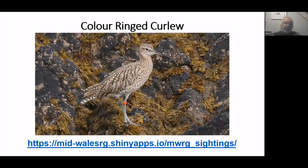You can look at reporting a colour-ringed bird, and that will take you to the BTO. Or if you look at the Mid Wales Ringers website, they have a blog called Ruffled Feathers, and that has a link to a sightings app, which if you put in the sightings, it'll automatically tell you where the bird was ringed. But if we can get any sightings of colour-ringed birds, that would be great as well.